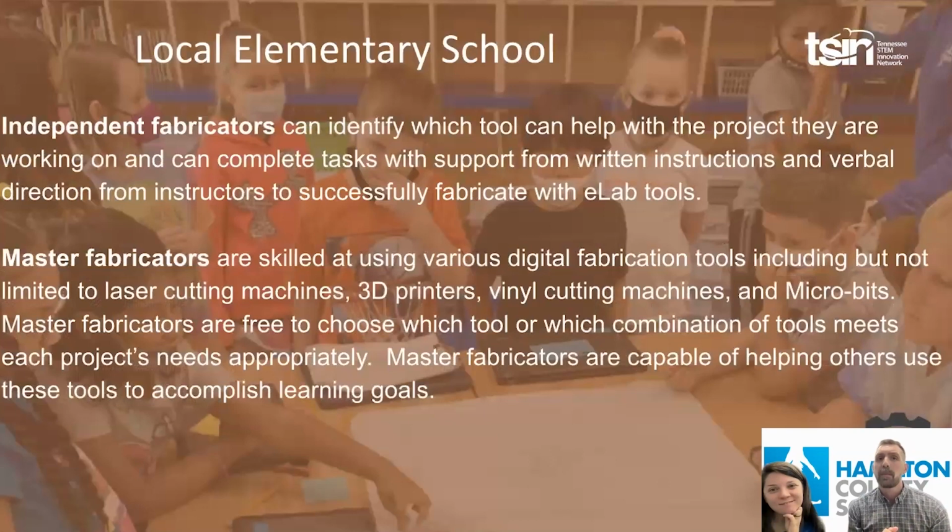Eventually, we hope that students are going to become more independent in using the tools. They already have a know-how, and the hope is that students can then look at a task, look at a project, and start to weigh, well, I could solve it this way with tool X, or I could solve it maybe another way if I use the vinyl cutter and create something there. And they're moving into much more complex tasks with less direction from their eLab instructor.